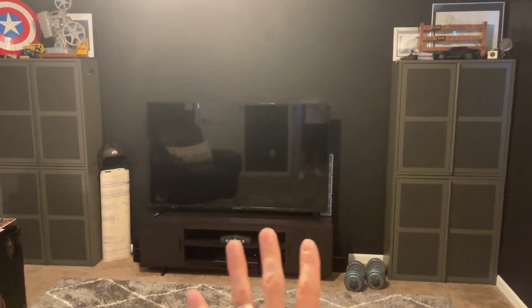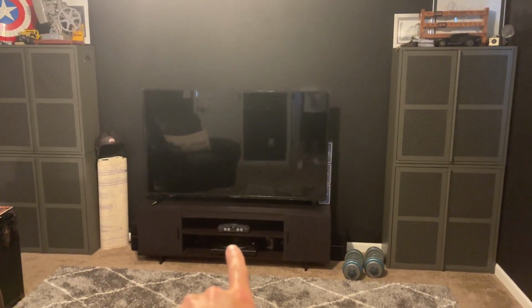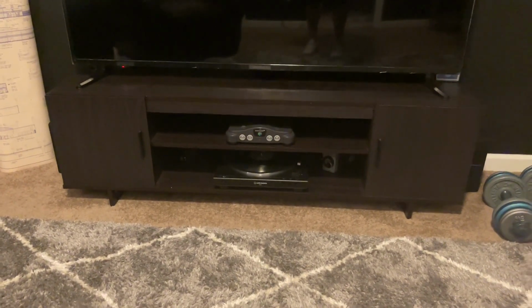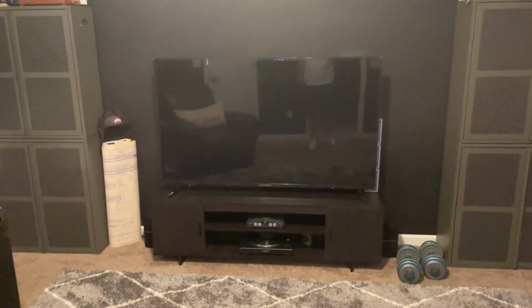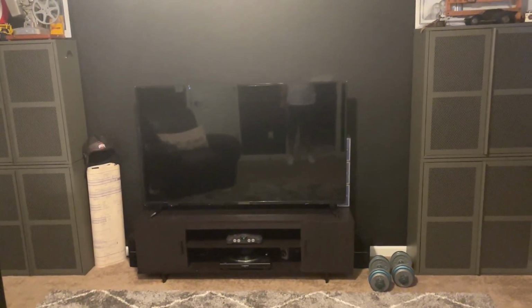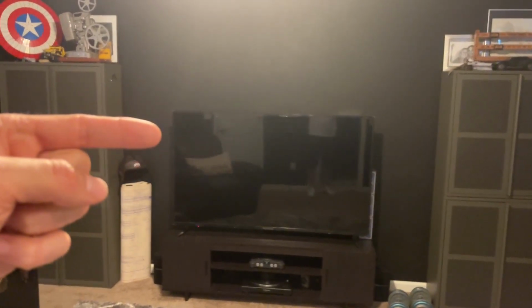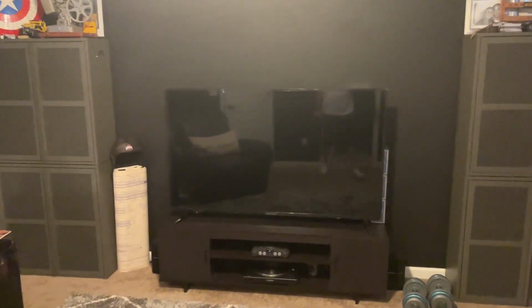But here we have my TV. And right here, I'll walk in here, you'll see a Nintendo 64. Now, I actually have many other game consoles, including an Xbox Series X and a PlayStation 5 that's hidden right behind the TV on this side. And then on this side, up on the top, there is a Nintendo Switch. The lighting might be really hard to see, but everything is hidden behind my TV as far as my three consoles there.